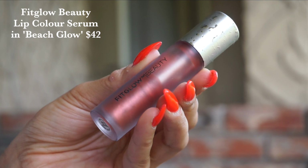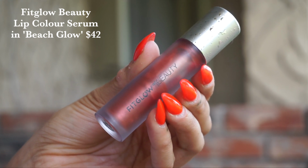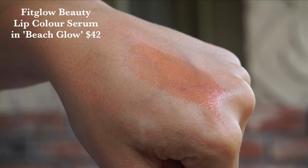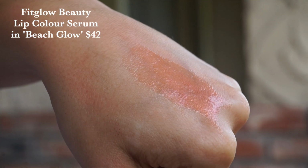Then it would not be a gloss video without talking about the Fit Glow Beauty Lip Color Serums. This is my most used shade of all time. And looking at it, I wouldn't think it would be, but it's just so perfect for this time of year. This is in the shade Beach Glow. Beach Glow is the most beautiful sheer copper. So this is a great one for layering, mixing, matching, all of that good stuff.